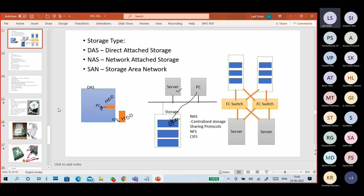If you store data through the network in shared folders, or share data using NFS or CIFS protocols, that type of storage is NAS storage, network attached storage.